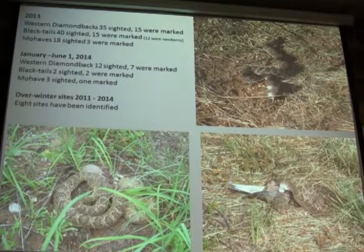But in 2013, there were 35 sightings reported, and 15 of those animals were marked. 40 blacktails were sighted, 15 were marked, but 12 of those blacktails were newborns. That was another first for me in my entire many years of looking for and looking at reptiles. I actually found 2 female blacktails at different sites with 6 babies at each site, so that was a real treat too. Mojaves, I usually see those on the roadways, and I don't always have my little fingernail polish with me to mark them, so there were only 3 Mojaves that were marked in 2013.